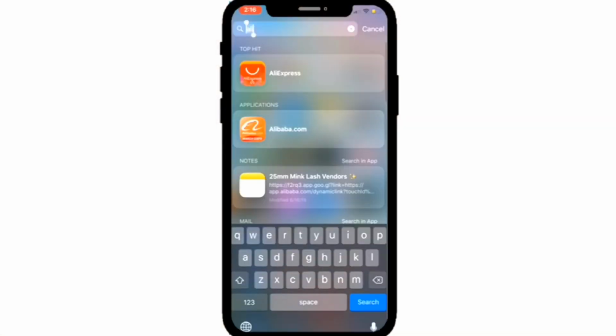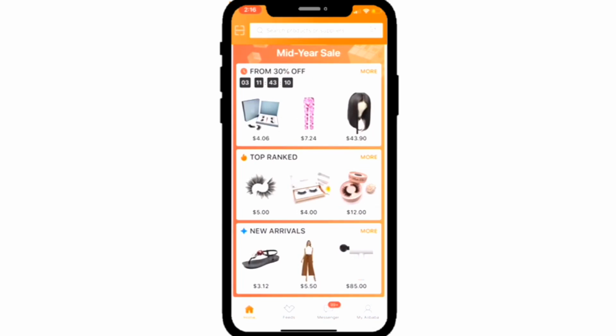Today I am showing you guys how to find vendors. I'm going to show you exactly how to find any type of vendor you need: clothing, hair, eyelashes, slides, everything. So if you want to see how to find your own vendors, then keep watching. Alright guys, I'm going to be showing you how to find vendors.